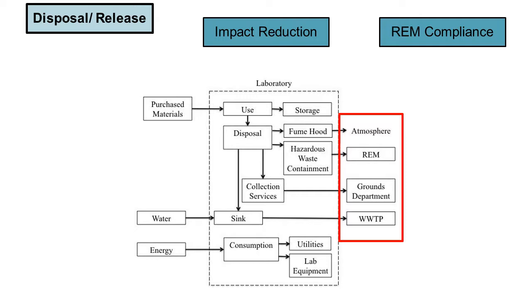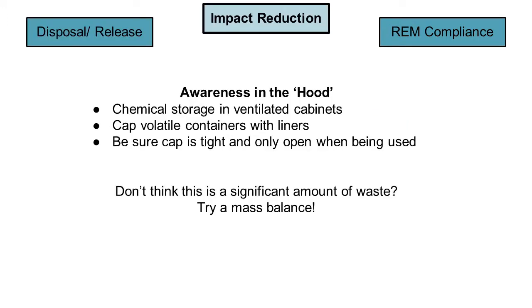Disposal through the sink will go to a wastewater treatment plant where they can treat the water and then return it to the river. But keep in mind that they can't treat for things that they don't know about going into the water. So that's especially important with regard to lab work because there are things that aren't naturally going to end up in the water that could potentially end up in the water if they go down the sink. So that's why it's important to follow REM's guidelines as to what can.